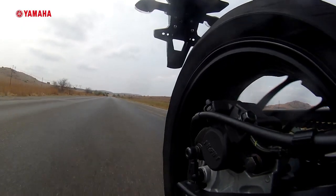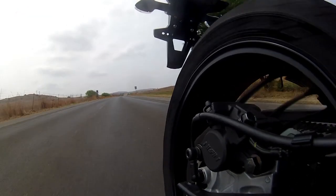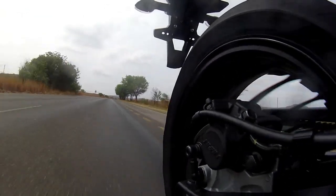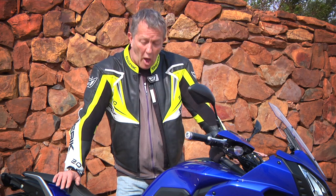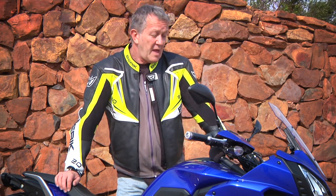So to sum it up, Sport Tourer does everything. It's a bit of a Swiss Army bike, if you like. It will do everything every day, and I think the price is right. Apparently it's going to be around the 120 mark, because we're not sure, because this is the only one in the country, and 30 are on the water as we speak.